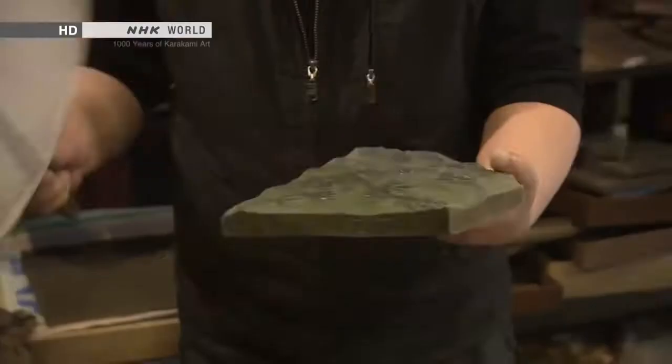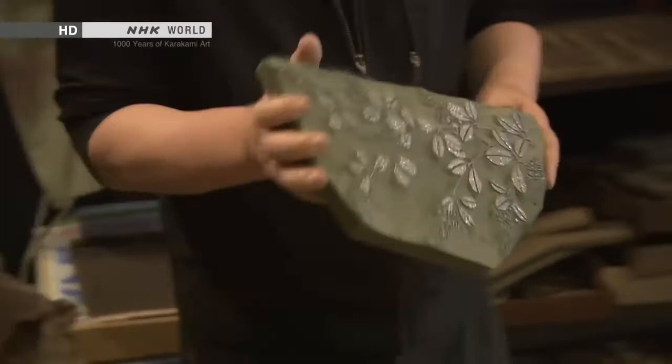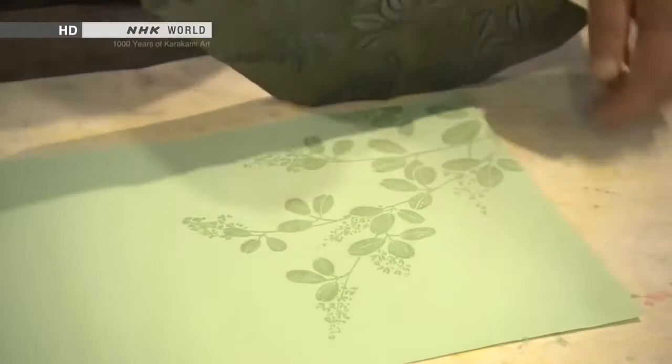This is a pattern of bush clovers. It's said to have been one of master artisan Honnami Koetsu's favorites in the Edo period. Kenkichi uses kira in place of green for the leaves. He wants them to appear to swim in the light.